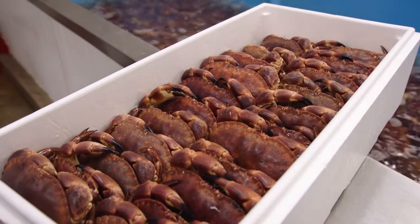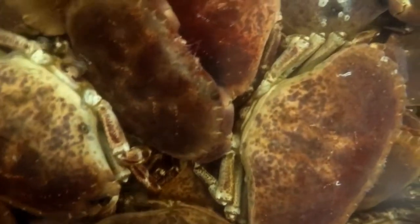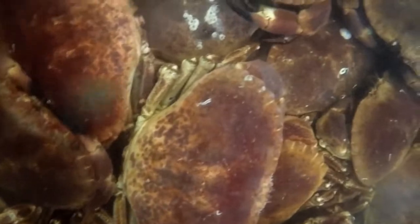Most of them are caught locally. Some of them are caught by boats that can go further out to sea, boats that can carry maybe 10,000 kilos of crab. Are they stored in the water? We take them into our water here and we chill them down to 4 degrees. That puts the crab comatose, so they put them to sleep. So they go out this evening, so the water will be drained out and people will hand-pick them.